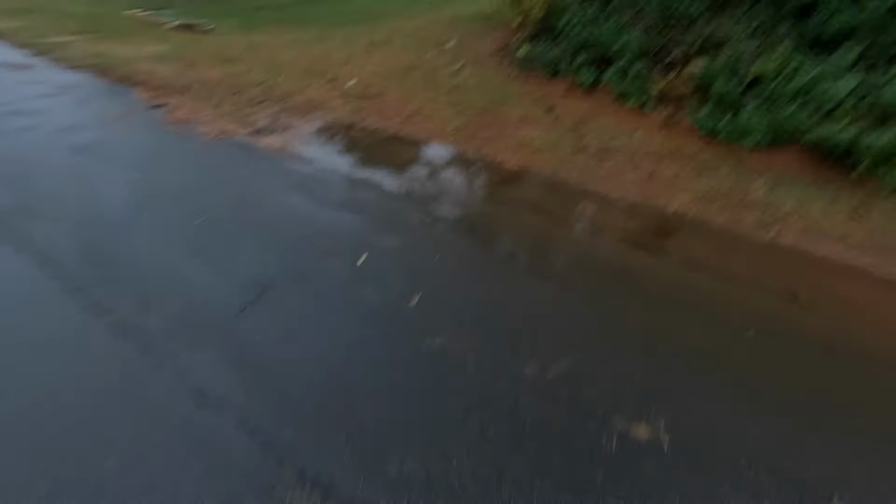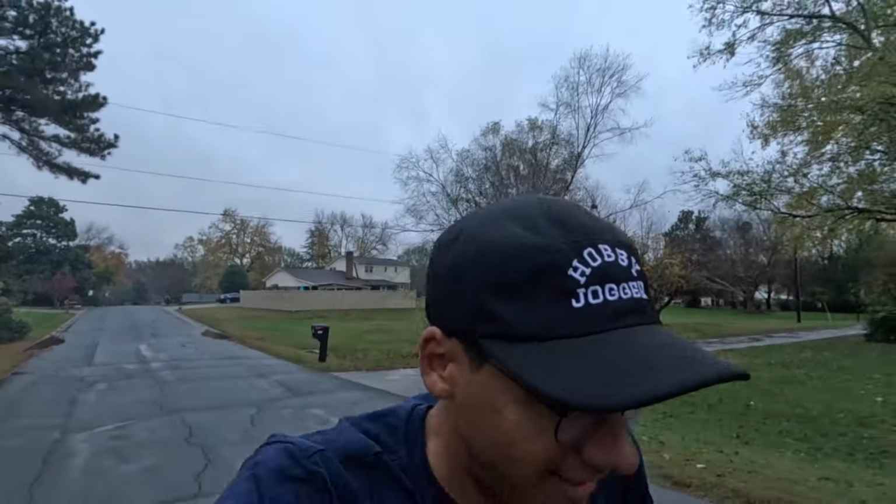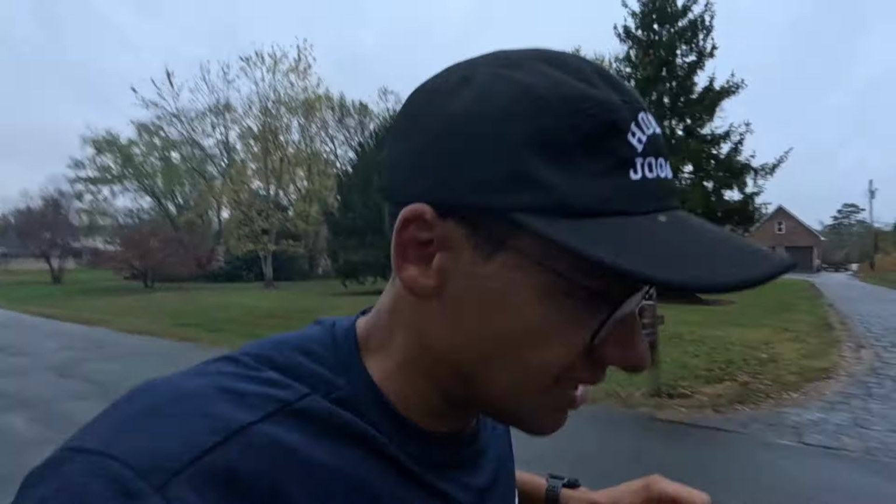Should I do it? I'm not gonna do it. Yeah, mile 1, 7:30. This is a smooth banger right here. If it can keep up this bounce for 10 miles, this is their best daily trainer. So much better than the standard Peg so far. Not even close.